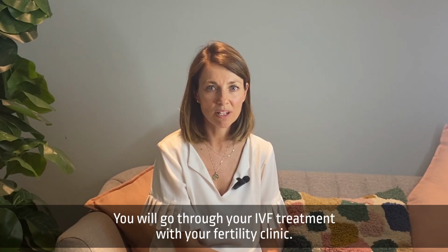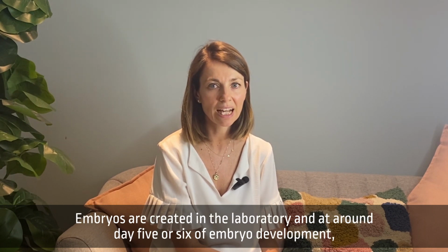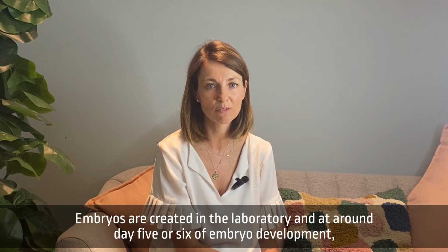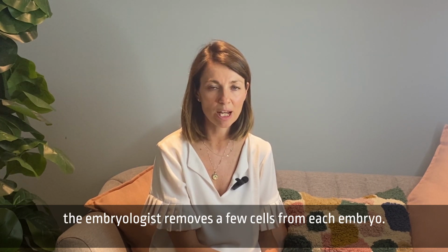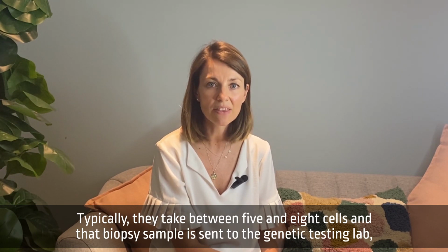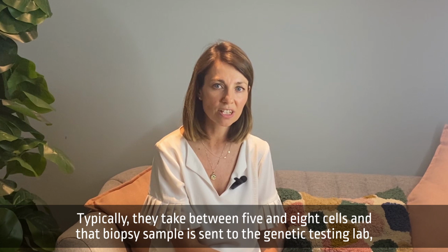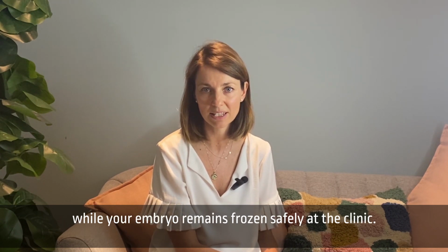You will go through your IVF treatment with your fertility clinic. Embryos are created in the laboratory, and at around day 5 or 6 of embryo development, the embryologist removes a few cells from each embryo. Typically, they take between 5 and 8 cells, and that biopsy sample is sent to the genetic testing lab while your embryo remains frozen safely at the clinic.